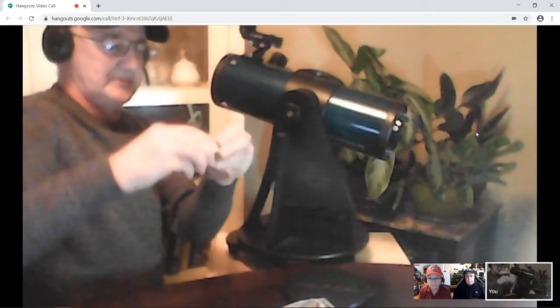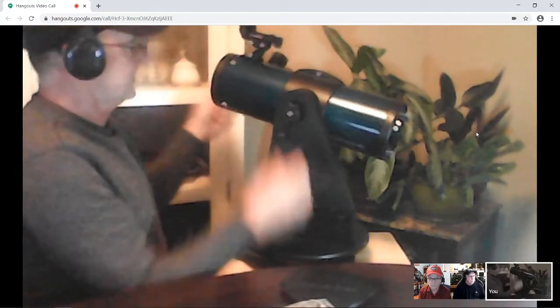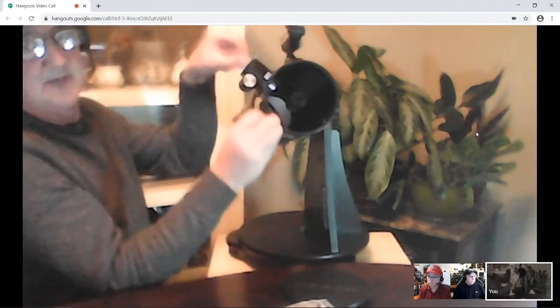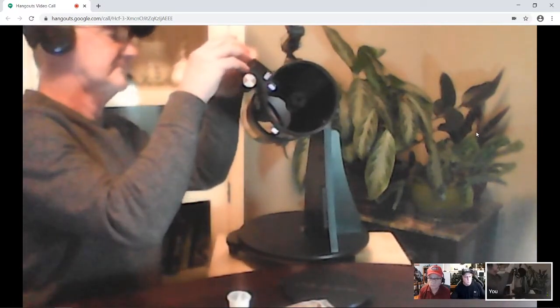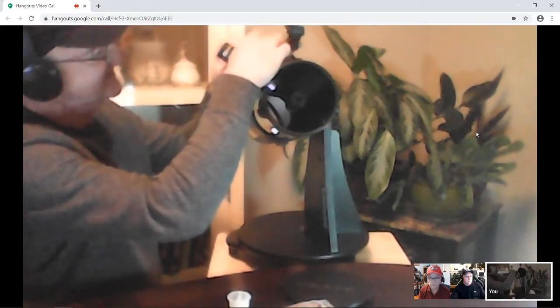This is a 25 millimeter, but it's similar to that. So all that has to happen is that you turn it around, remove the little plastic cap that sits in here for the protection for the eyepiece, and drop the eyepiece in place, and you're ready to go. It's that simple to set up.